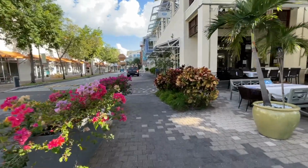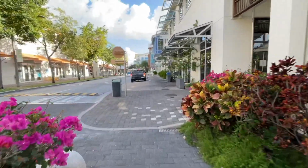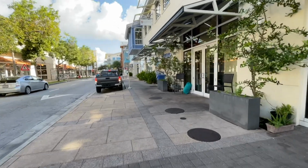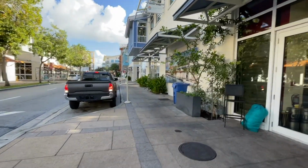So pretty out here today. Wish we were coming after work to get drinks, but we're not drinking right now, obviously. But pretty soon we can get back to happy hour.